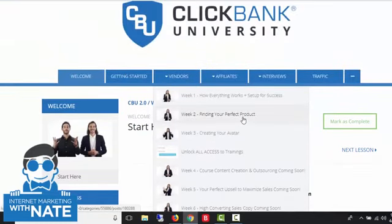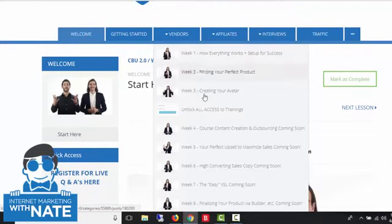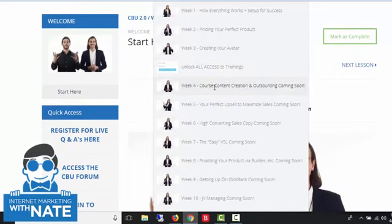So that's another thing about this course. This course has information for both beginners and advanced marketers. Beginners, intermediates, and advanced. It has information for everyone. As you can see here, this vendors section, I really wouldn't recommend it to beginners because it goes into things like how everything works, setup process, finding your perfect product, creating your avatar, course content creation, and outsourcing.